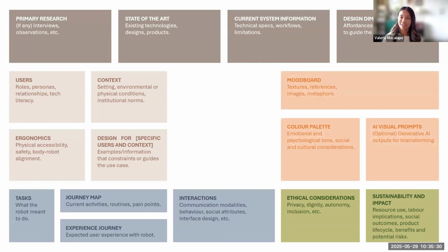Now, I want to highlight something that people don't think about, which is the color palette, because in previous projects I realized through research that the color palette can have emotional and psychological tone and constraints, even social and cultural considerations, particularly when you look into a context like aged care or older adults. So don't disregard it. They can all have a very important impact on the overall design of the solution.